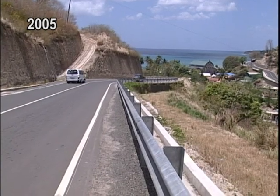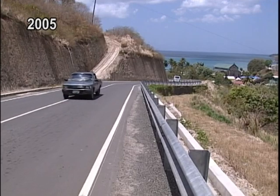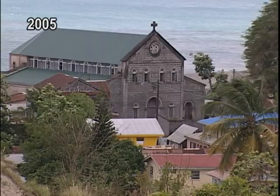In 2005, an ultra-modern highway from Vieux-Fort to Soufrière was completed, opening up Choiseul to prospects for improved quality of life.